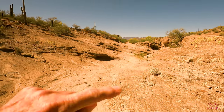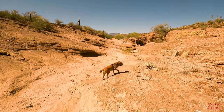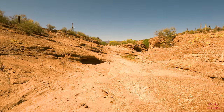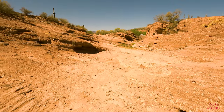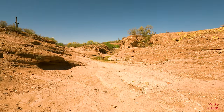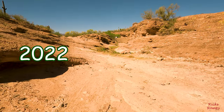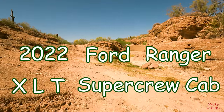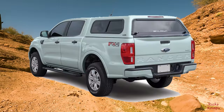Yeah, I think if we bear off to the left there, it goes like straight up there. We bypass that little bit of water. And then we'll be almost to the truck by that time. And I'm gonna get a drink, and Bailey's gonna get a drink. Oh, and look up there. That's the truck. The 2022 Ford Ranger XLT Super Crew Cab with an awesome camper shell.